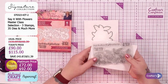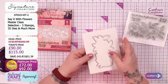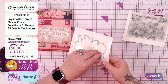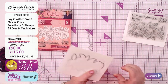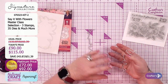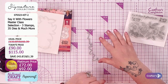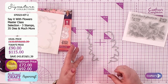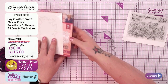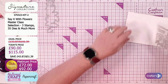So I love this. You've got that beautiful big stamp. But what I love about this is the dies to cut it out. If I just pop that one off, it comes in two. So you can be keeping this attached to your card. It's almost like an edgeable, just cutting it out on one side or the other, or when you bring them together, you can cut the whole thing out. So I love the versatility of this. So let's pop that die to the side for now.